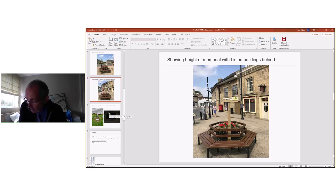Since preparing the report, the applicant has submitted further information and has confirmed that the memorial is to be inscribed with wording coming from the Deeping School English Department. So despite what it says in the actual committee report, it is proposed to be inscribed. We don't exactly know what the wording is.